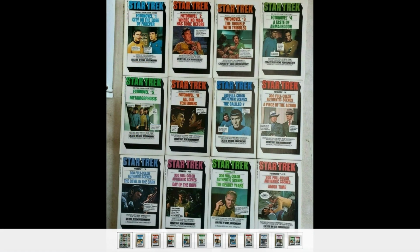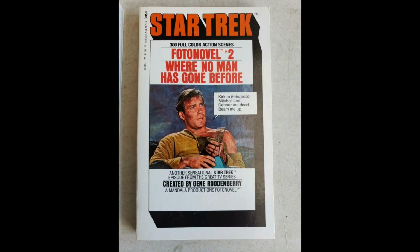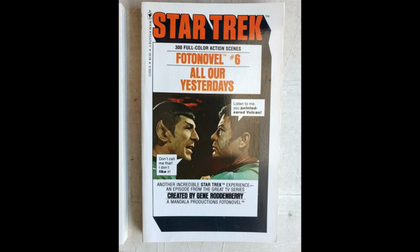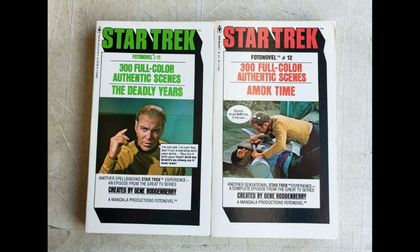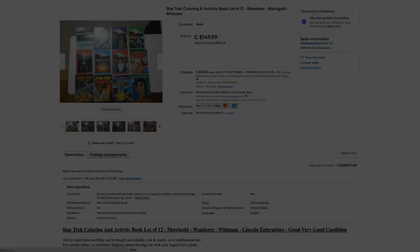This was phenomenal. So this was a set of Star Trek photo novels advertised as like new. And boy, oh boy, are they new. They're just incredible. Absolutely incredible condition. I've never seen them so minty looking and white as these. A fantastic set. Really, really mint. $135. Not bad, I guess.